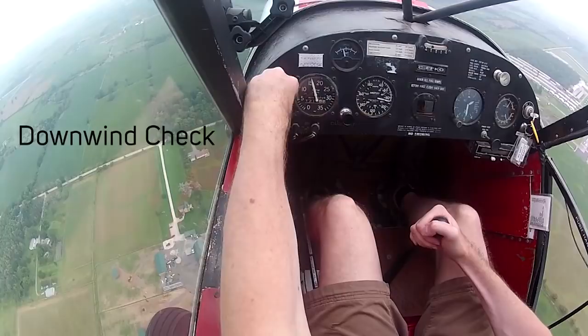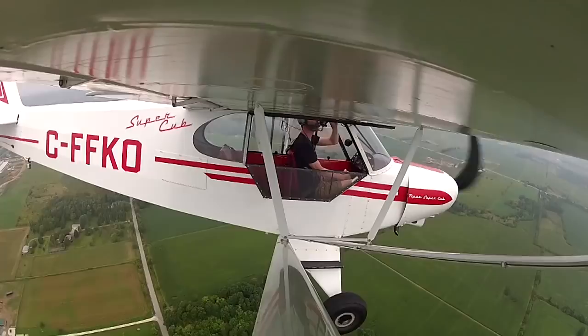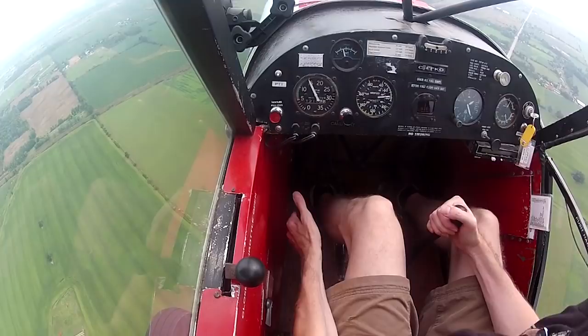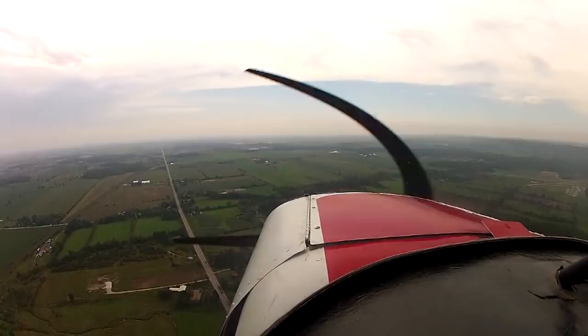Test it, because it is humid. Carb heat cold. Timer's locked. Mags are on both. Master's on. Fuel quantity still good. I'm feeding off of the right tank. Okay. One notch. And Burlington traffic, Foxy Oscar's turning right base, runway 27 for a full stop, Burlington. Wow, I can really feel that I'm flying into a headwind on base here. My ground speed just went down to nothing.